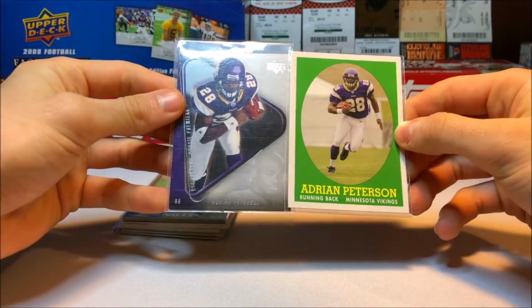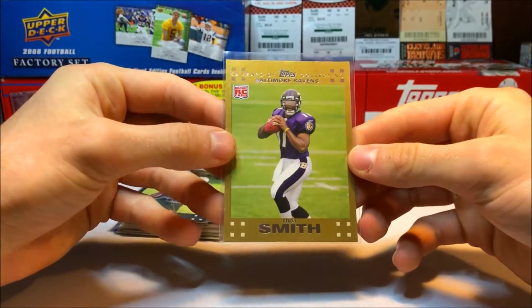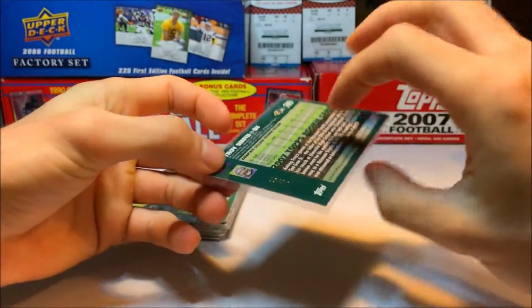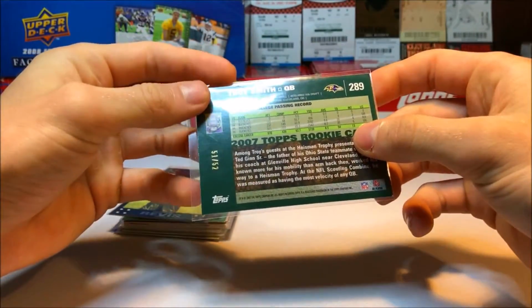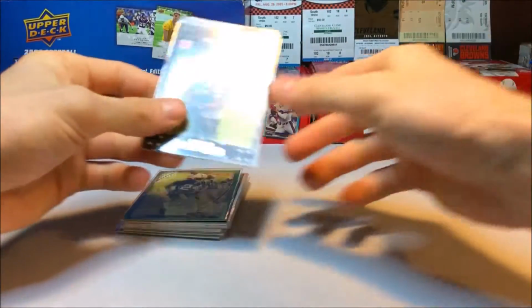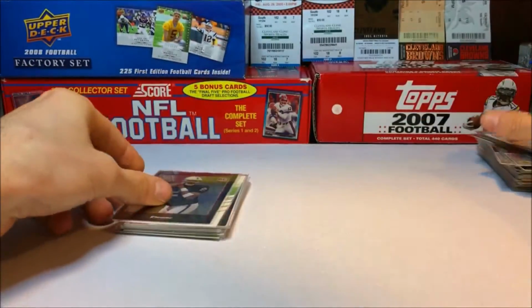A couple Adrian Peterson rookies from 2007 as well. Here's a Troy Smith rookie. I pulled this in a pack. This is numbered out of 52, so pretty low numbering. Troy Smith, another Ohio State Buckeye. It's his rookie card when he was on the Ravens. Couple Darrelle Revis Island, a couple of his rookies from 07.